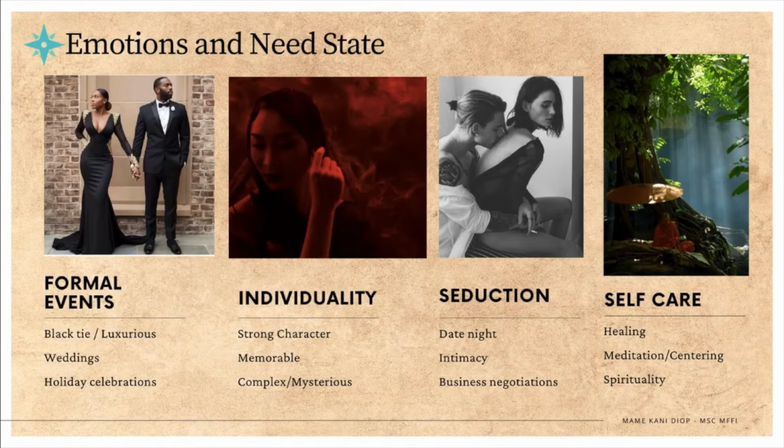Which brings us to the second need state, individuality. The panel found H.Sanitatis to match people with a strong and mysterious character who dares to be noticed. And this serves our third need state for seduction perfectly. We're thinking here about any interaction where you want to leave an impression, be it for a business meeting or a more intimate and personal relationship.